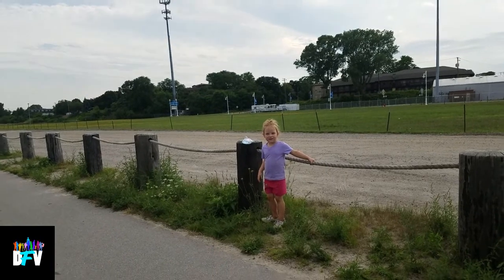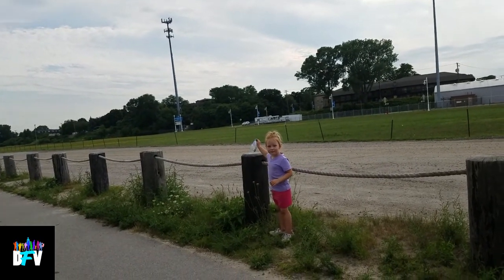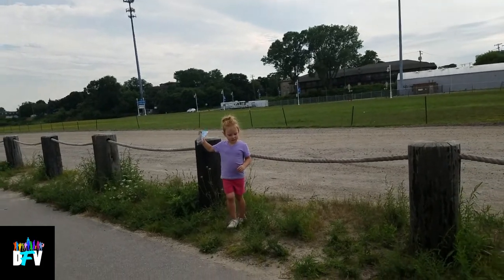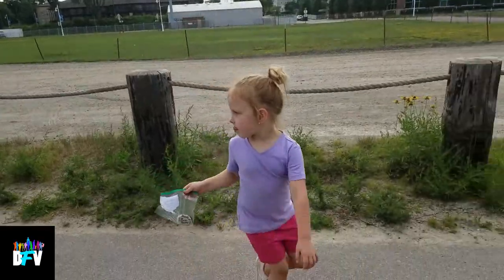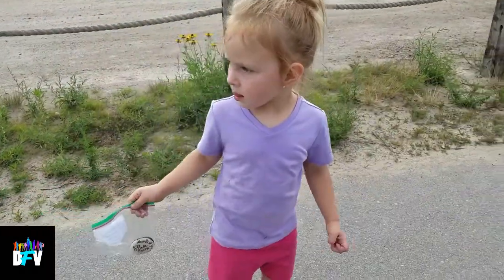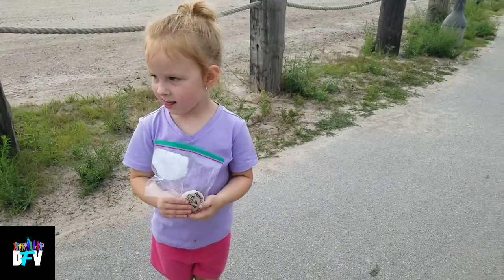What is it? She wants you to find it. Get it. Come on, that little girl just put it there. Let's see, what is it? She's jumping up and down. She's so excited you found her rock. That was her rock. She just hid that one. Can you wave to them and say thank you?